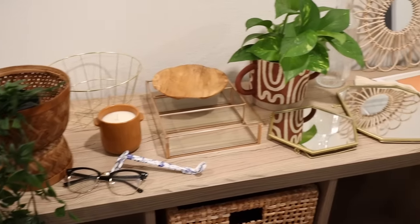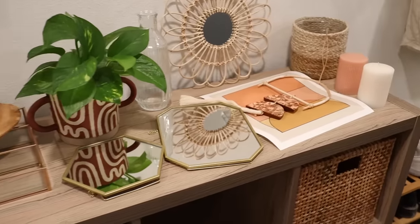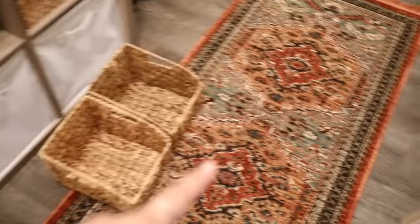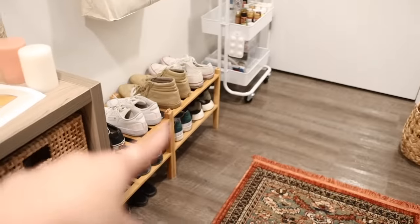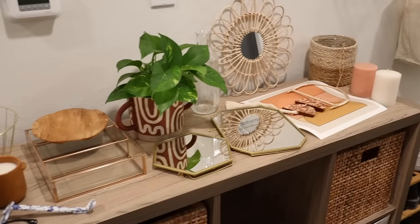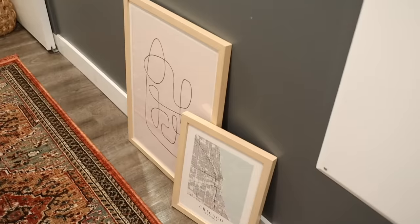All right, and then on this table, I just have all of the things that I want to style with. I honestly did not buy anything new for this space. The only things I bought are the cubes, the runner rug, and then this shoe rack, but everything else I already had, so that's a really great way just to save some money and also just reuse what you have and refresh your space. And same thing with these art prints.